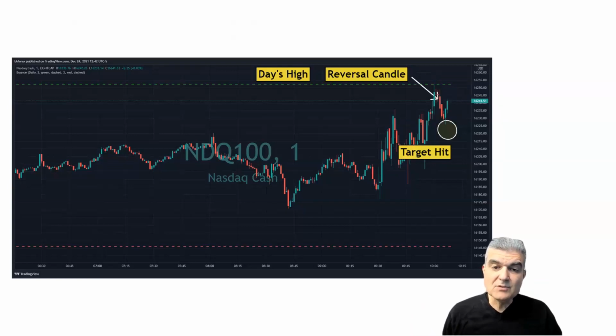And then at the close of this reversal candle, it's very important we wait for the red candle to close to be sure that it's indeed a red candle, and that it closes as close to the lows as possible. We then get short with a 10-10 target. And usually it resolves within 1 or 2 minutes and it's done. It's a super easy trade.